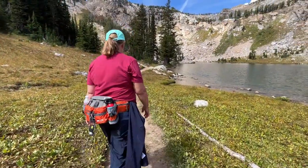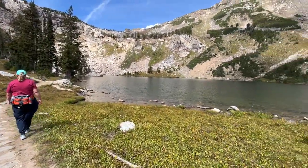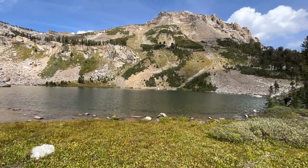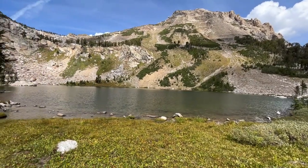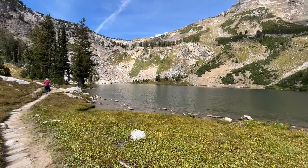We got a nice little groomed walkway around the lake here. That's kind of nice. But I want to tell you guys one thing. The second half of this trail is definitely worth it. My God, it's a great little view here. But that second half was making you work for it. It was not giving up this view. That is for sure.